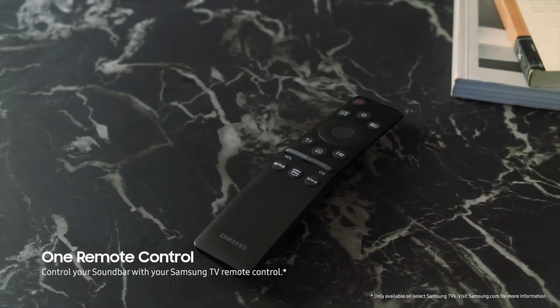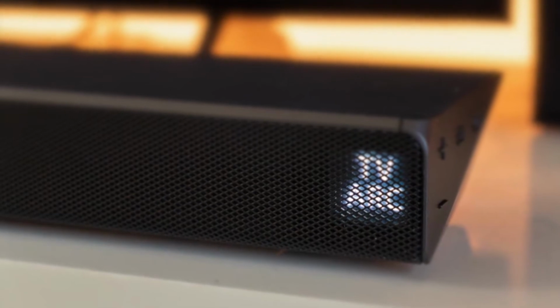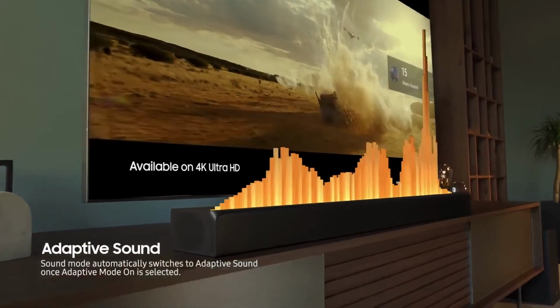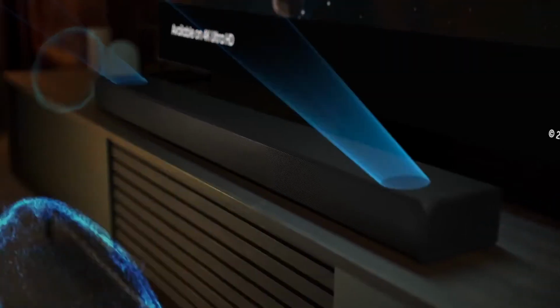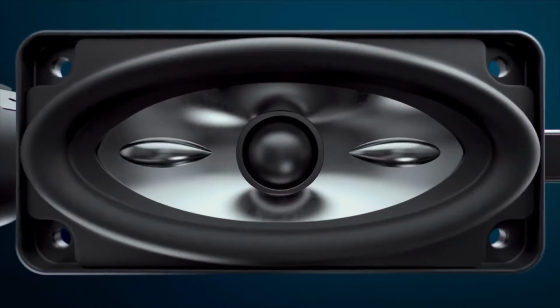There's a simple LED display on the right that lights up when you use the controls and provides basic information on the volume, inputs, and sound modes. As for performance, the Samsung HW-Q70R uses a 3.1 two-channel speaker configuration with a claimed frequency range of 35 Hz to 20 kHz and a total power of 330 watts.